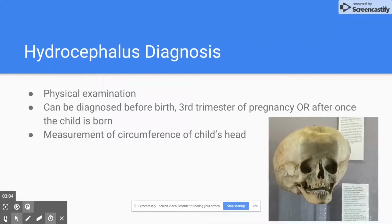However, in the past, measuring the circumference of the child's head was another way to determine if there has been abnormal growth within the skull. A professional will measure the circumference of the head and look at a chart to see if the child is in the normal range for their age. This helps doctors track the brain's growth as the skull bones fuse together.